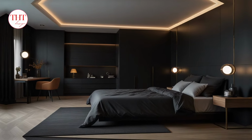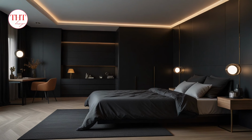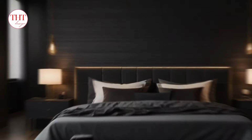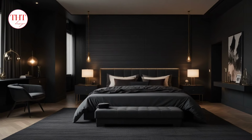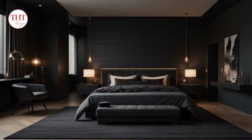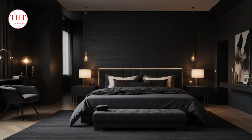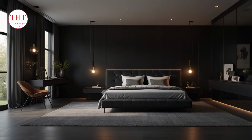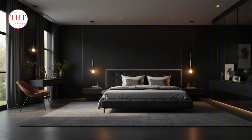Getting started with your modern black bedroom, planning is key. Consider the room size. Black can visually shrink a space. If your bedroom is on the smaller side, opt for painting just an accent wall black and keeping the rest lighter. Natural light matters. Ensure your bedroom has ample natural light to balance the darkness of the black walls. Strategically placed windows or skylights can make a big difference.